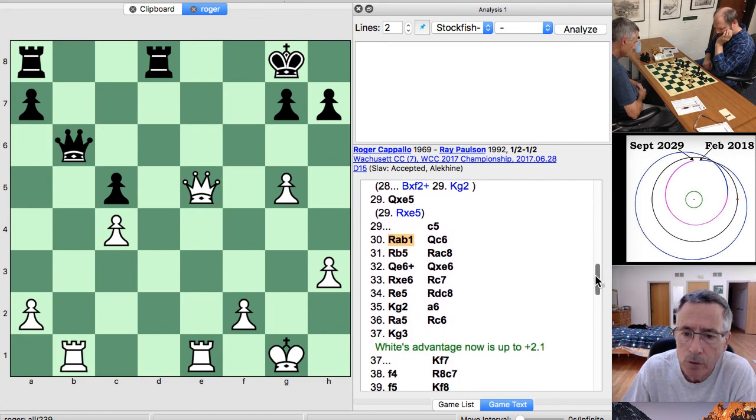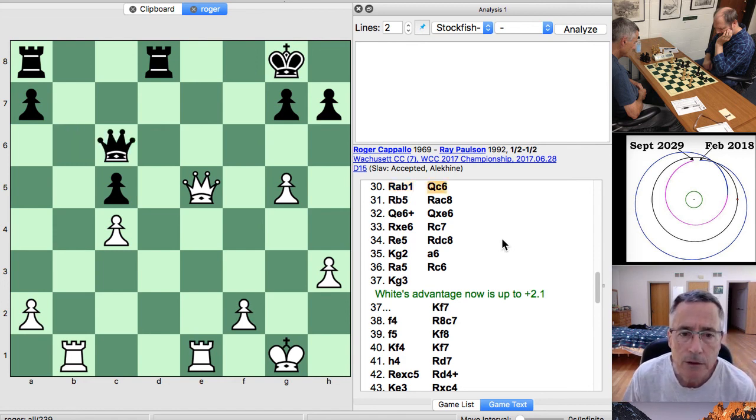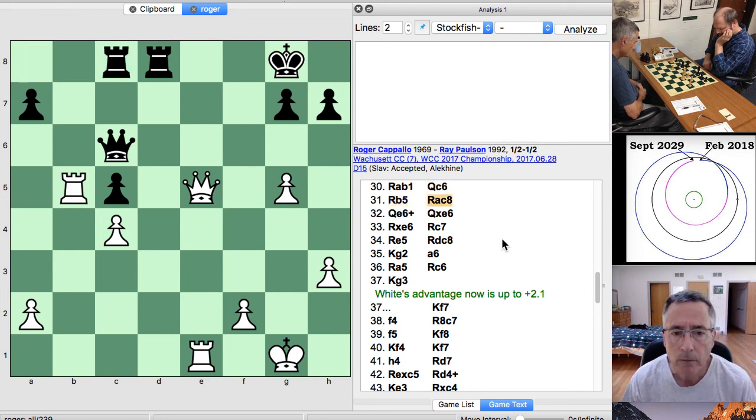And I took the time to go ahead and develop my other rook to the b file. This queen has to move. And then I attacked the pawn twice. Now, this is the beginning of sort of a defensive series of moves. And it turns out that at various points, being a little more active with his pieces would have been a better line for Black.